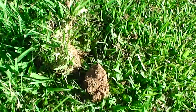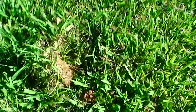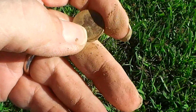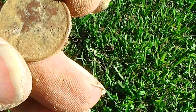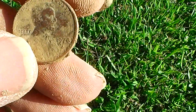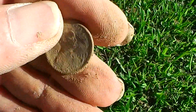Okay, this was an iffy signal, but I went after it just because I wanted to see what it was. Oops, just fell out. There's an iffy signal. And you know what I've noticed? I started to say something else, so I started thinking it was a dime, but it's not. It's a penny, and it is not a zinc. 1970, I think 9. So it's copper, but it must have been on its side or something, because it was a very flaky kind of signal.